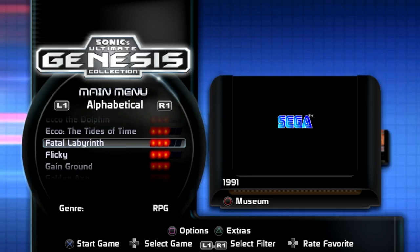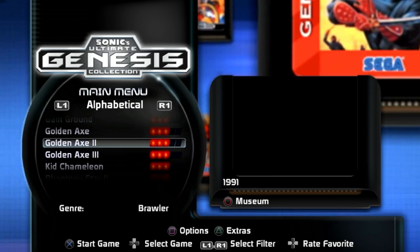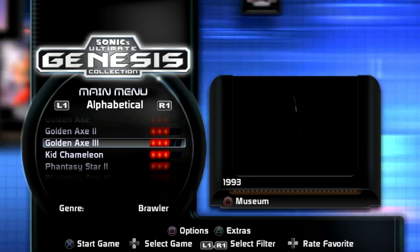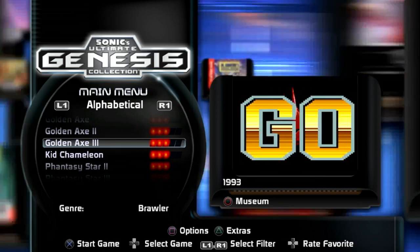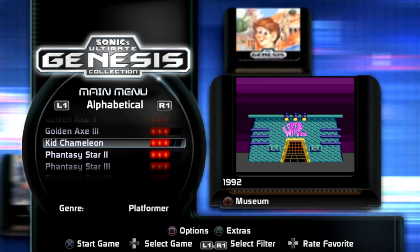Fatal Labyrinth is probably like a mid-range. Flicky's a cool game if you like kind of like high score games. Game Ground is a classic, and of course you got Golden Axe 1 and 2, and then 3 was only ever released on, I want to say, not in the US, so you could get it. I think we have it as a repro, like in box and stuff, which is cool. But the only time I ever played it before was on the PS2 collection, I want to say. Good Chameleon is another good one.